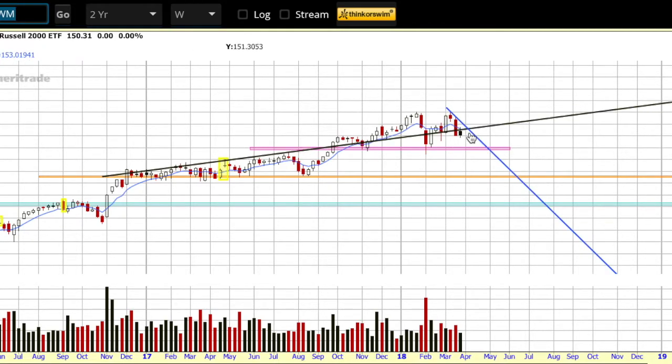So we are below support, but we are in an area where price did find that footing in the past. So very important area right here, right now. Going to move it away from the weekly, but before I do, I want you to note price on the Russell is below the 8-day EMA on the weekly.